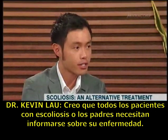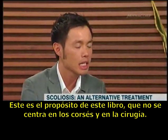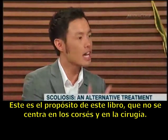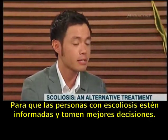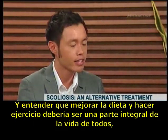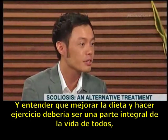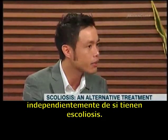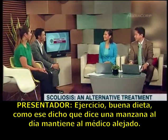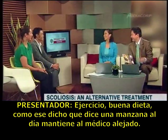I think as patients or even parents, they need to really get informed with their own condition. That's pretty much why I brought out the book. The book doesn't really delve into bracing and surgery as much, but rather the other side of the story. So as most people with a condition, I hope they get more informed and make their own decisions and understand that changing your diet and changing your lifestyle and implementing exercise should be an integral part of anyone's life, regardless if it's spinal health or even health in general. Yeah. Exercise, good diet. They had a saying about an apple a day keeps the doctor away. I mean, then it became an aspirin a day keeps the doctor away.